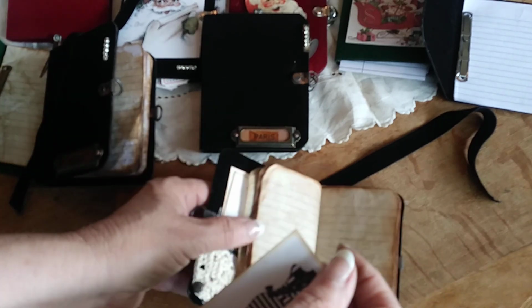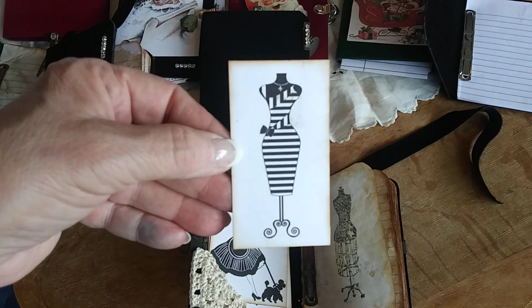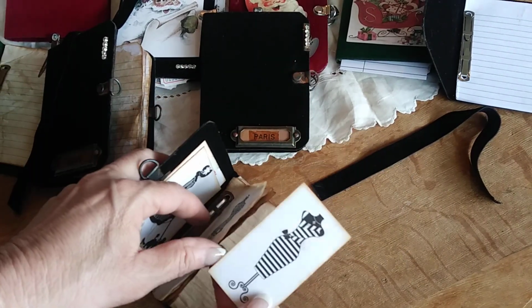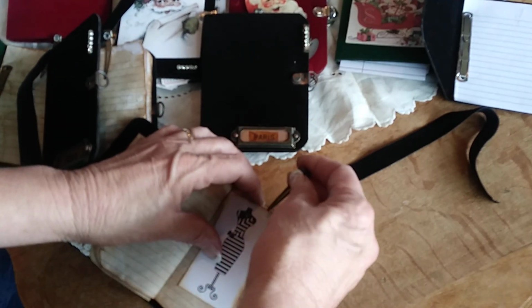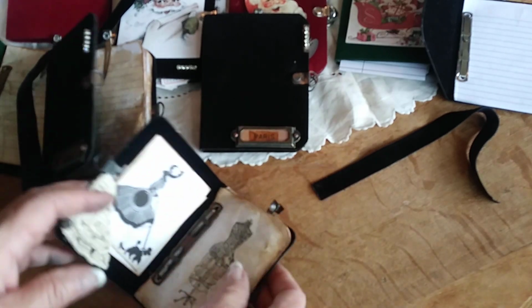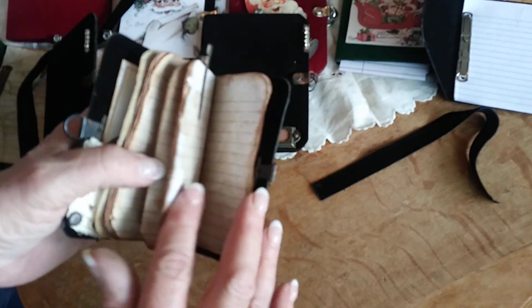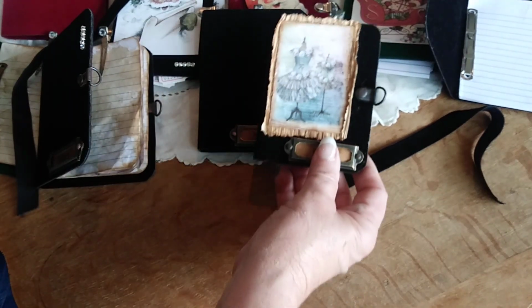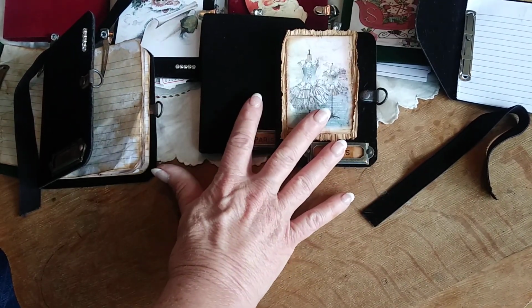Then this one, this is another image that I found that I really loved, and it was just a black and white dress form, and to me that seems like Paris, so I added that. And then again, you get the little alligator clip with the bling on there that sticks out, and you can see it from the inside. And then just the rest of the pages, and just plain. So that's the plain one. And again, these are not finished, but I am going to sell them.